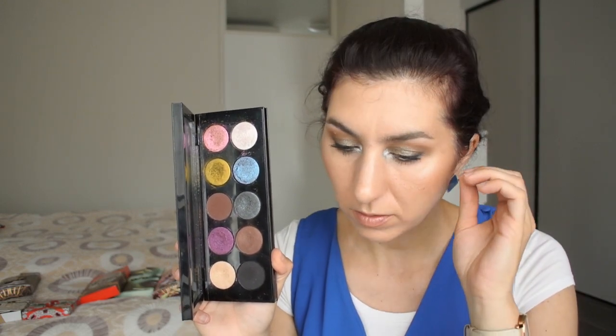It's not meant to be your everyday office friendly eyeshadow palette. This is definitely meant to be a super smoky, super sultry eyeshadow palette, which gives you so much versatility, so much different tones to the shades, and I'll fight you if you tell me that there's anything that even comes close to this shade over here, which is called Gigabyte.